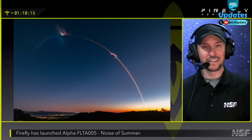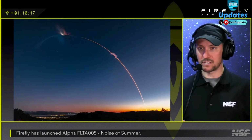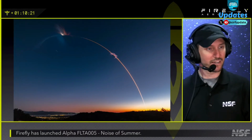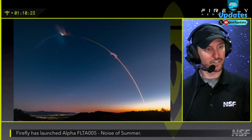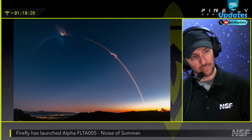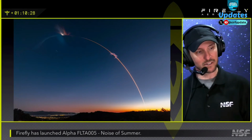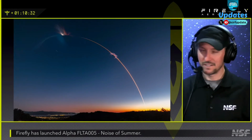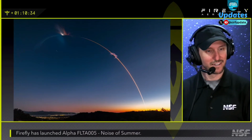Also, this actually is from tonight, sent in from social media. This is a streak shot, it looks like, and you can see various bits of the deployment and the sunset over there. There's a little bit of city lights down in the background as well. That's really cool. You can see MECO and Stage 2 ignition. That's awesome. Very cool.